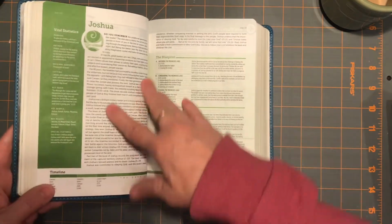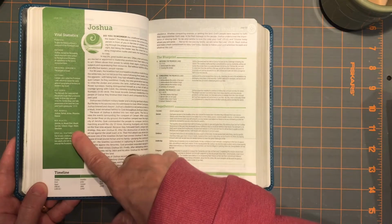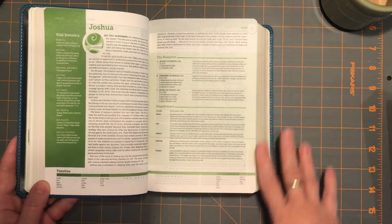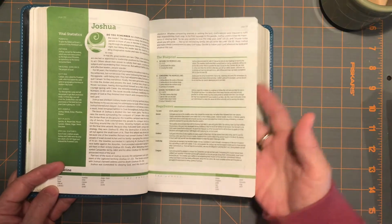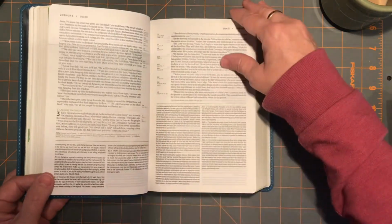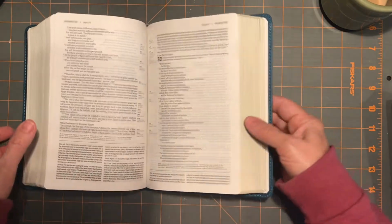So there's statistics about the book of Joshua, key people, key places, the purpose, the author, and then here we have it put in perspective of the biblical timeline, mega themes, an outline, the land that's being spoken of, etc., and all these kinds of notes. This is going to be super neat. I'm really excited about using this Bible.